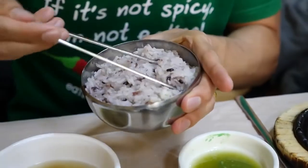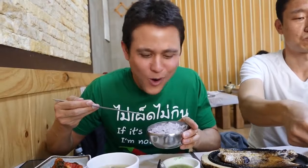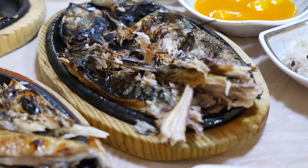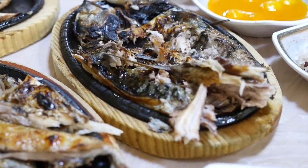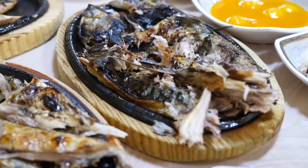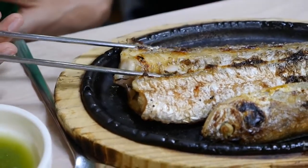Oh, that one is outstanding. It's such a buttery consistency. Oh, you can taste all of those fish oils. I need some rice to follow. Wow. You gotta chase it with rice because the fish is kind of salty. I think the way they grill it over a hot fire, it seals in all those fish juices and oils and fats. This one is the biggest slab of fish of them all.